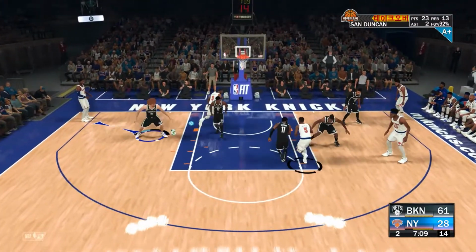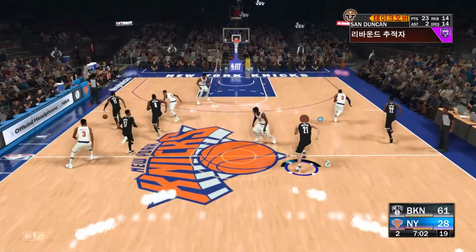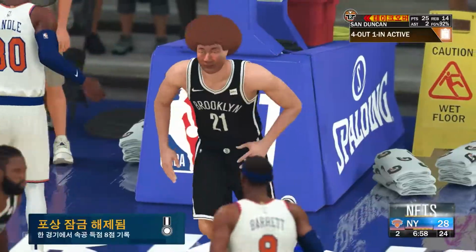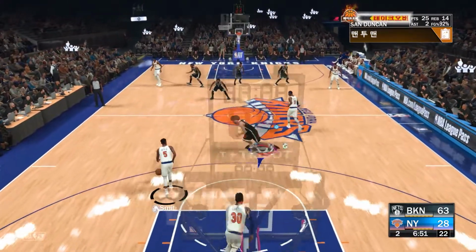Smith surveying the D over Irving, and it's Junior with the rebound. Junior's got 14 rebounds for him tonight. Wow. Good, and the assist goes to Irving. He's got 25. That's poor defense down low again. It's been a mismatch thus far in the paint.